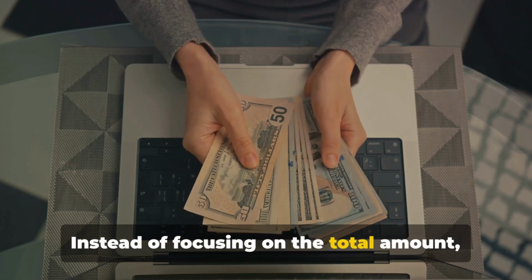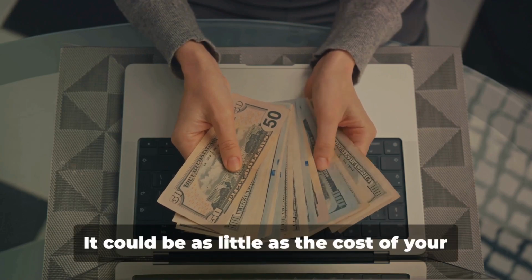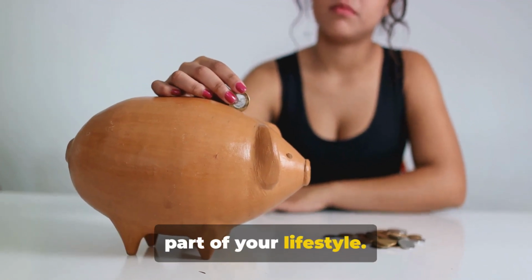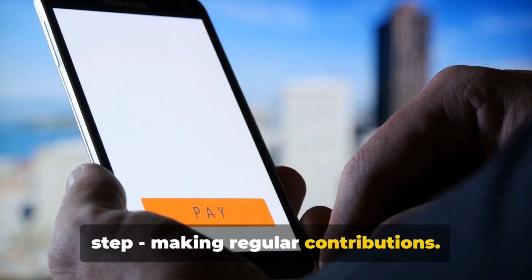Instead of focusing on the total amount, concentrate on setting aside a manageable sum every week or month. It could be as little as the cost of your daily cup of coffee. The idea is to make saving a habit, a part of your lifestyle, and that brings us to the next crucial step, making regular contributions.